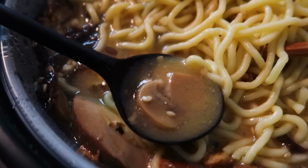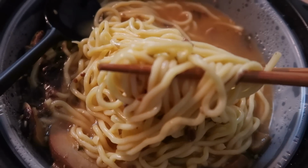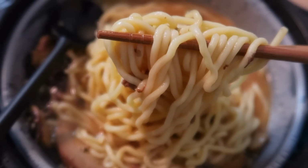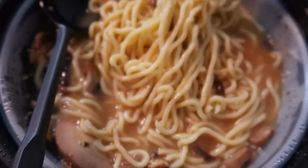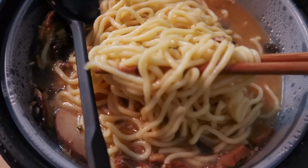Their broth has a savory mushroom flavor to it. Okay, let's give their noodles a go as well. I think this is better than instant noodles, but it doesn't compare to ramen noodles that you would have at a shop. And I prefer my noodles on the chewy side, and this is not very chewy. But if you like noodles that are soft, I think you'll like this.